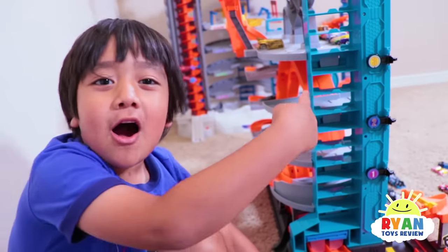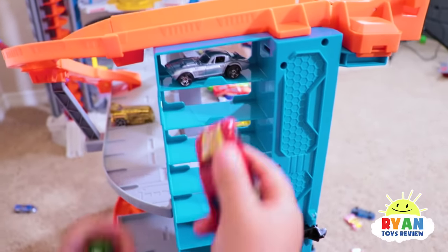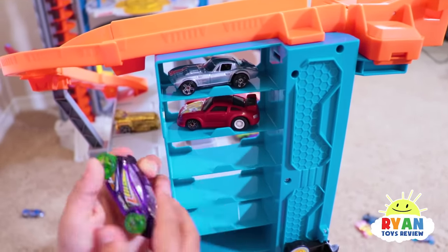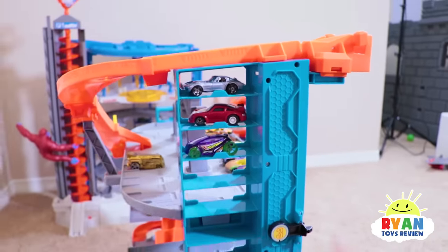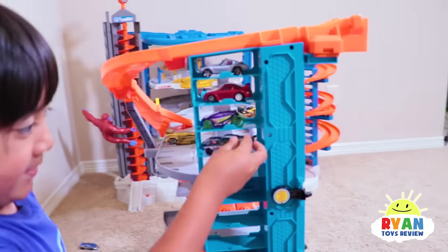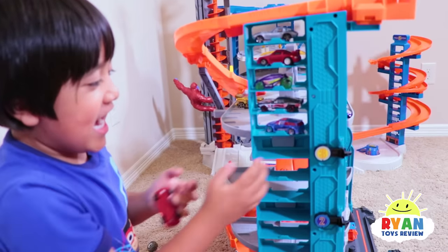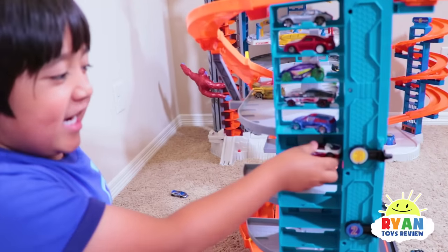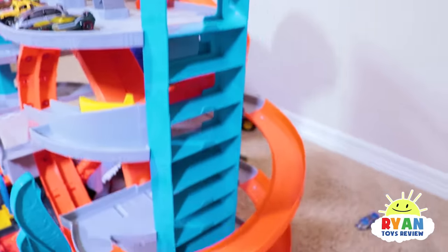You can store some Hot Wheels here. Another one. Another one. I used to like this car a lot. Another one. Another one. And one more. Another one! Yeah, you can store a lot more here on the sides if you want. Also on the other side. Really? Uh-huh. Oh yeah, if you go on the other side, there's storage space too.